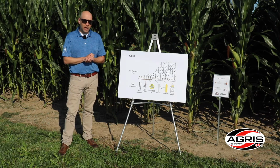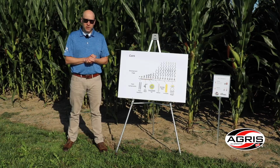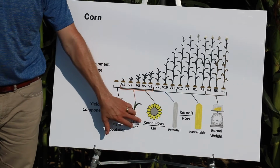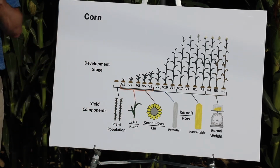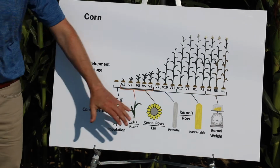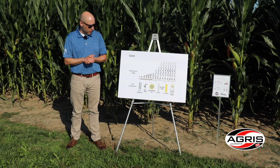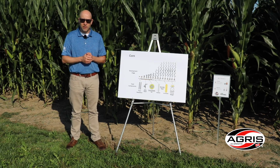One thing I wanted to highlight with corn, there's three critical times to maximize a grower's yield potential. One would be planting, the second one would be at V5, V6, where you're setting the number of kernels around, or the number of rows around in a cob, and the last one being that tassel timing. And that's really critical in terms of when you're going to set that yield potential and also number of kernels and harvestable weight at the end of the year.